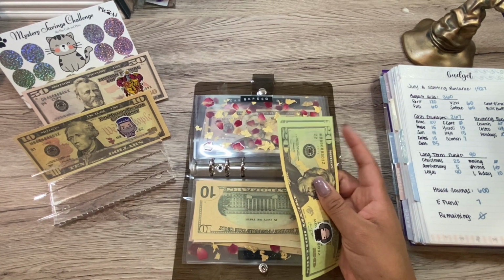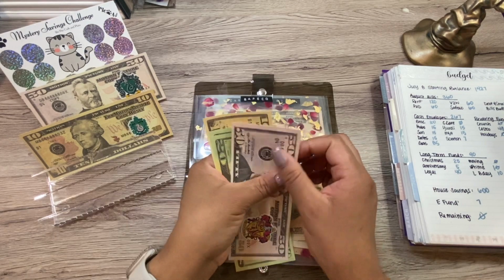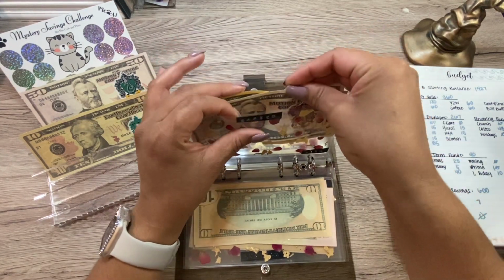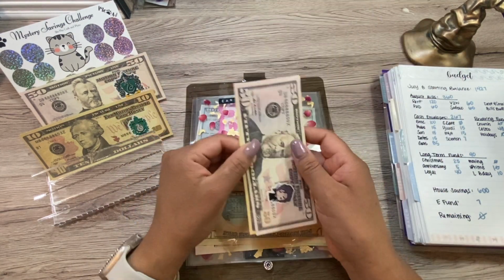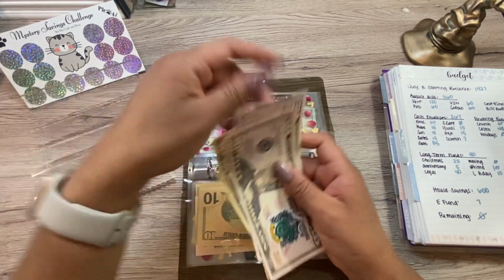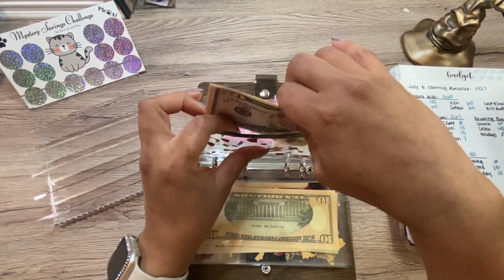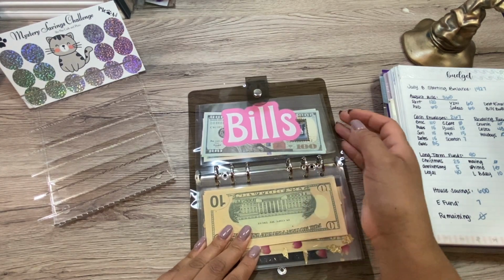Safeco is also getting $60 today. $50, $60. So this has $50, $70, $90, and $100 as well. Our debt and other small miscellaneous bills is also getting $60. So we have $50, $110, and $120. Our bills buffer is not getting anything today.